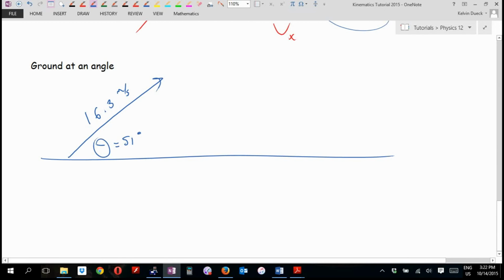What could I ask here? Range. Could say break it up into its components. Total flight time. Okay, so there's lots. I'll do the one that requires you to find a lot of that out along the way. I'll say range, because to find the range requires the total flight time.